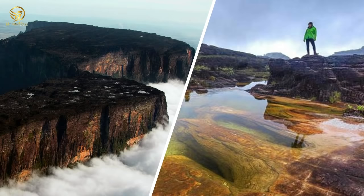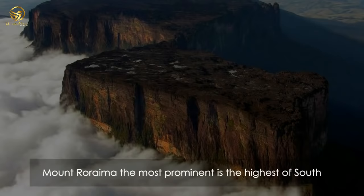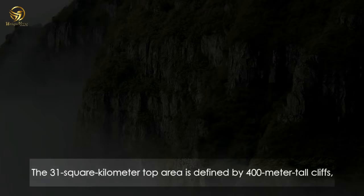Number 1. Mount Roraima, South America. Mount Roraima, the most prominent and highest of South America's Pacaraima Mountains, is one of the world's most exceptional natural geological structures. The 31 square kilometer top area is defined by 400 meter tall cliffs on all sides, and involves the borders of Brazil, Venezuela, and Guyana.